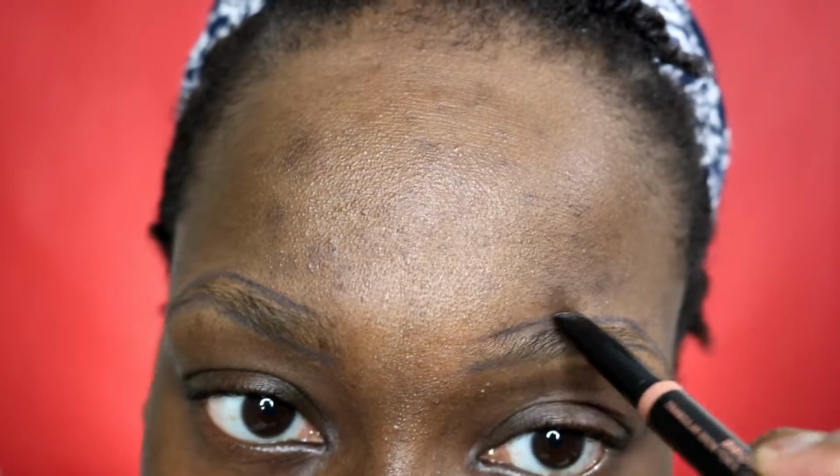Boom. Now, they look totally different. This one looks thicker than this one. It's okay. It's alright. Because we're gonna fix it. I'm pretty sure you guys know what I'm gonna say. Brows are not twins. They're sisters.